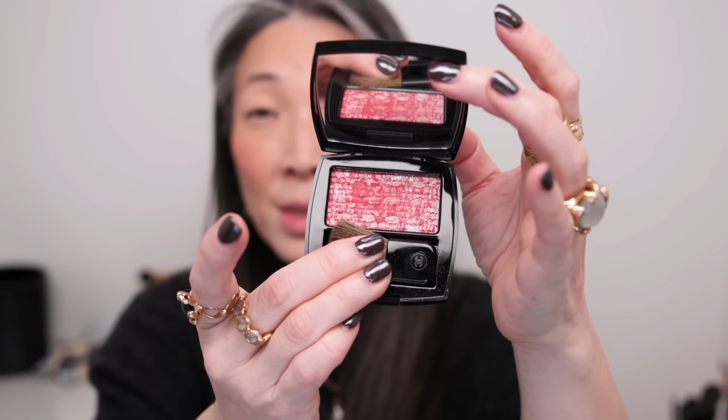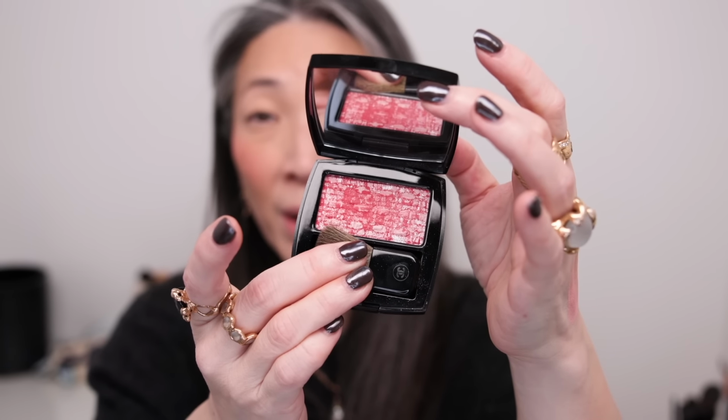I do also have Tweed Pink. This is a really pretty, soft, bright, like pastel pink. And then I have the Tweed Cherry Blossom, which had silver overspray. There's the Cherry Blossom. Whenever these Tweed blushes come out, I always get them. I don't even care if it's a color that I'm gonna use or not. I just love the texture of it. It's so good.